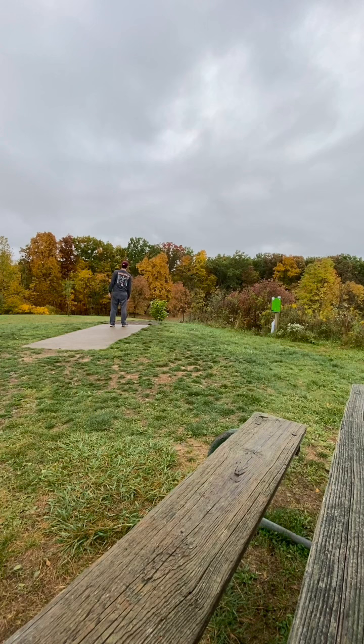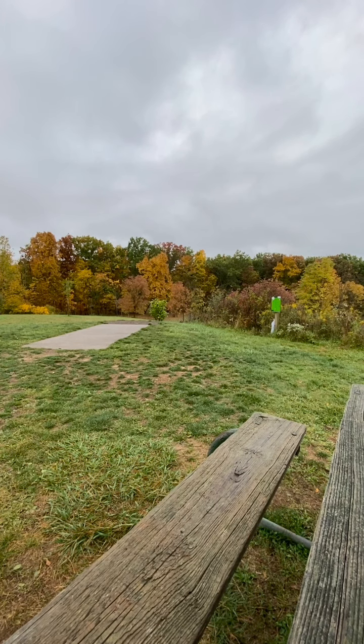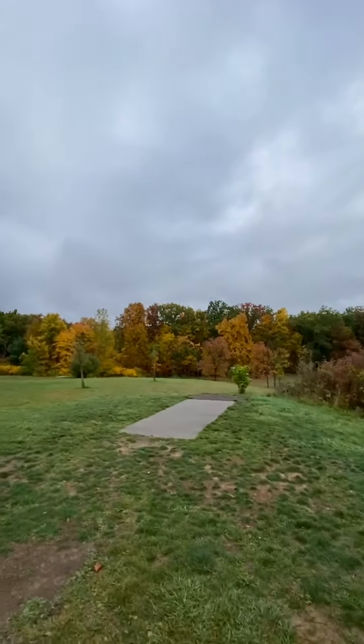Oh. Hit the tree. Hit that really big yellow tree about 3/4 of the way up. Otherwise it would have been perfect to hit it and fell down. So we'll have a little layup for par, it looks like.